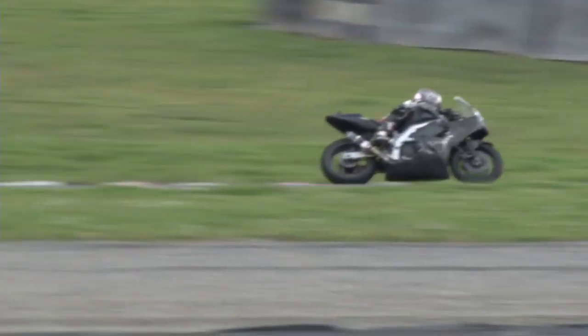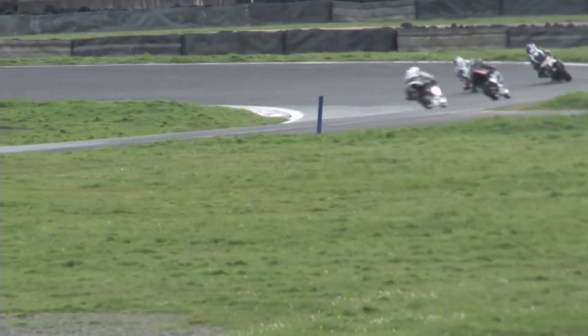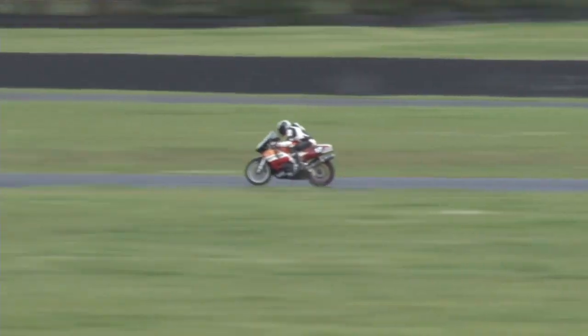Yuri Ryken, 124.657. Running in second on his GSXR 450. Taban Walker on his SV650 at 129.487. Richard's pulling out a big lead now. Like I said, really, really windy at the moment. I think it might have died down a little bit, but obviously the track's damp.